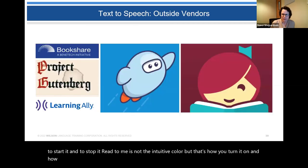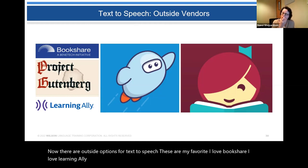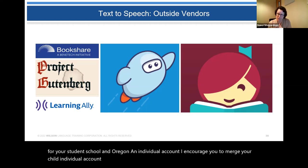Now, there are outside options for text-to-speech. These are my favorite. I love Bookshare. I love Learning Ally and Project Gutenberg. Bookshare is free for students that have documented disabilities. You can get an organizational account for your student's school and or an individual account. I encourage you to merge your child's individual account with your organization's account. That will offer your student the most flexibility in using Bookshare.